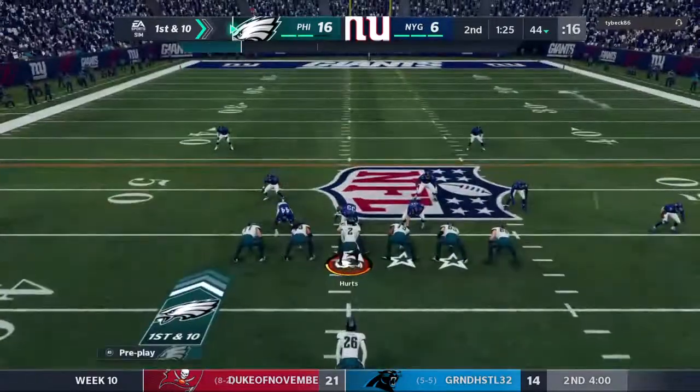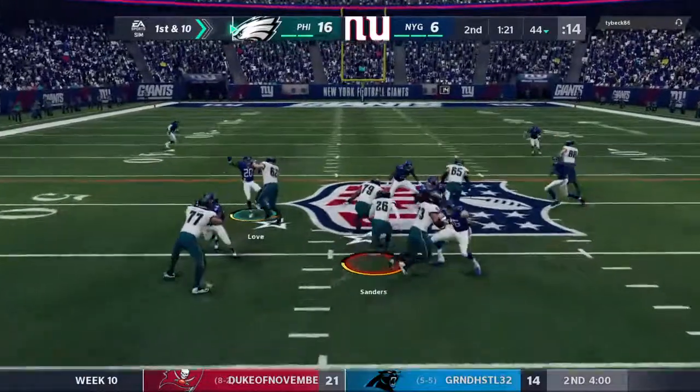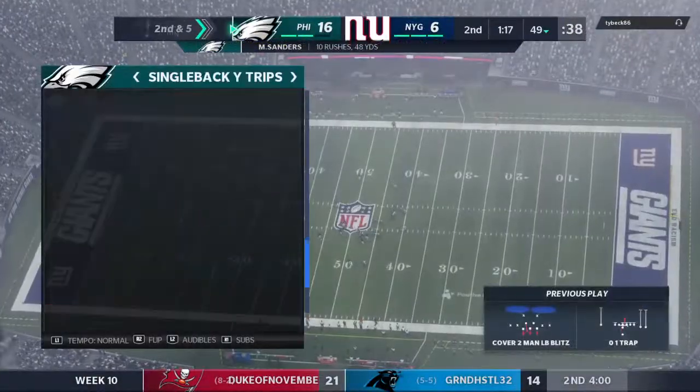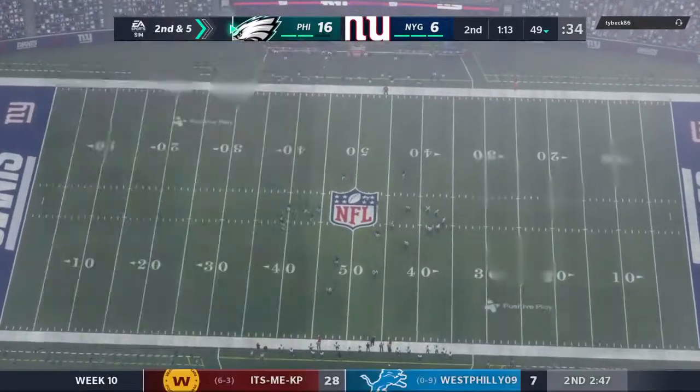Took just one play to move all the way to the 44 as they try again on first down. They'll run. It's Sanders. And he'll be taken down just shy of midfield. Sanders, the ball there to stop him on the defensive side, Lorenzo Carter.